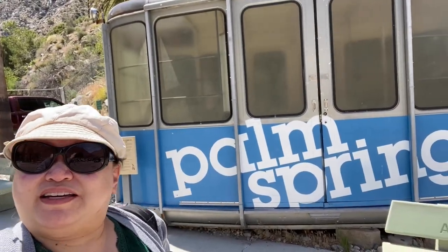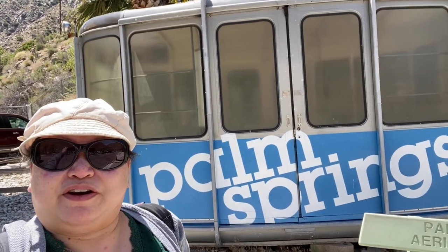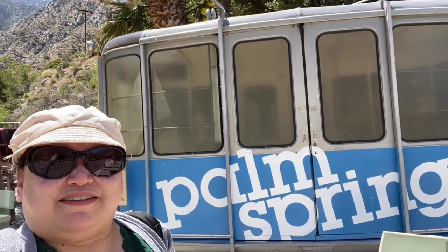Everyone, so we're finally done at the Palm Springs Aerial Tram here in Palm Springs, California. It's hot now. We were back down on ground floor and it's about 97 degrees right now. But up there it was about 57 degrees. It started getting cold, but we're now back down to desert weather.